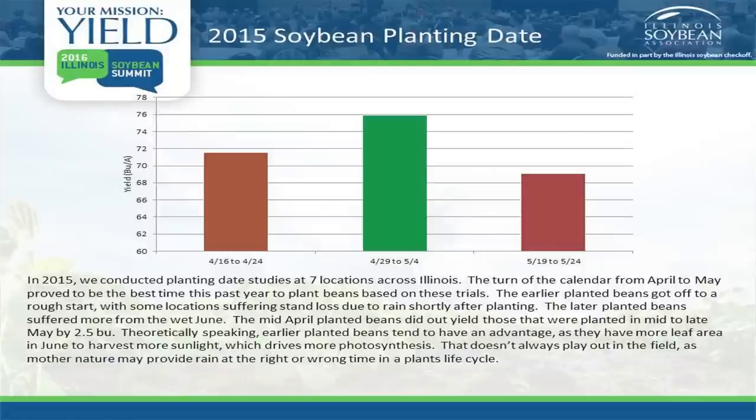And that one location is what drove this early planting down. The other locations that are in that early planting window, they yielded as well or better than the second planting date. But we did have one location where we did have a negative response to early planting, and that was that really early April 16th planting date.